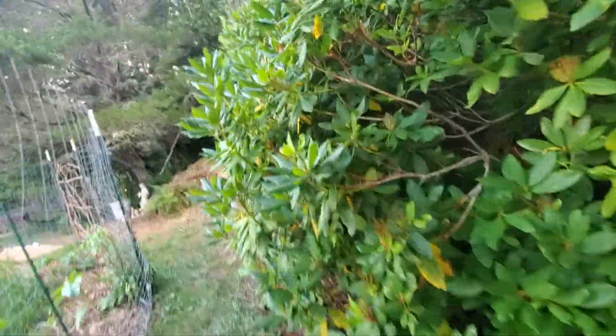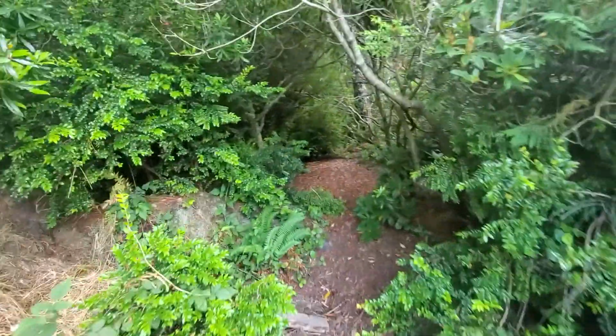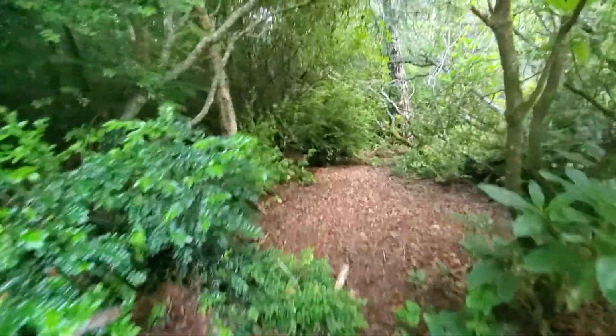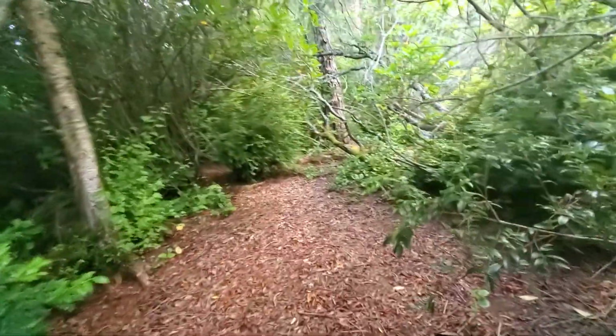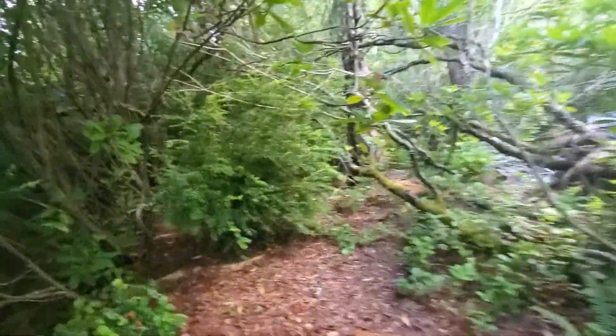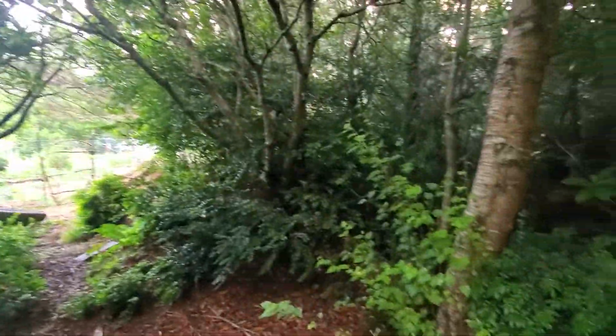These rhododendrons are lovely, and they make it feel like rooms back in here. So when they have lots of people here, you get a little tent space back in here, and it's like your own little world. See, like those guys over there, they got their own little world. So I'll be quiet.